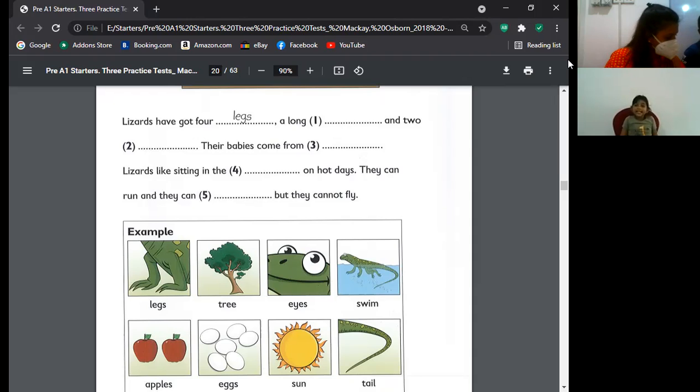We can't sit on it, correct? Hot days. You're not sitting in the sun. What does the sun mean? Yes, teacher. I'm here. You send it to me. Is it on the group or your one? My one.